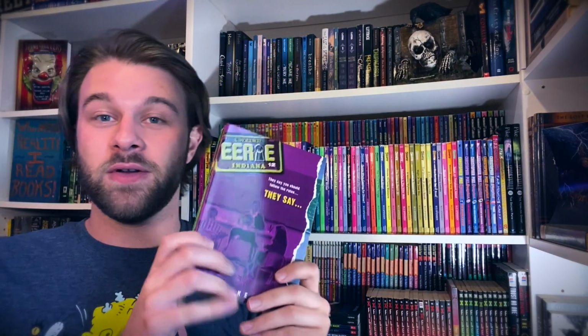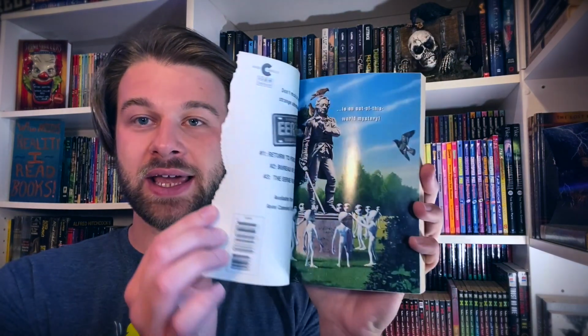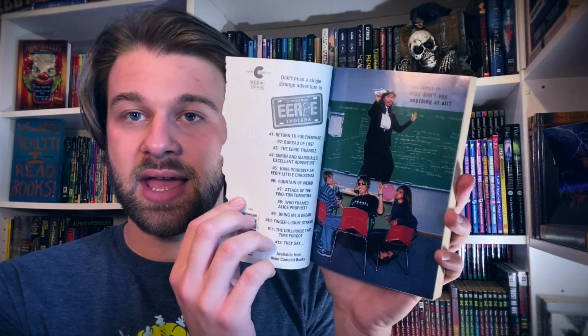And 3 books from the Erie, Indiana book series. Erie, Indiana was one of my favorite shows back in the day. And I only have 3 of the books, unfortunately. So here we have the first one called Return to Foreverwhere, which if you've seen the show, you would probably know what Foreverwhere is. It's so good, guys. If you've not watched Erie, Indiana, go look it up. It's a lot of fun. Number 3, The Erie Triangle. And number 12, They Say.